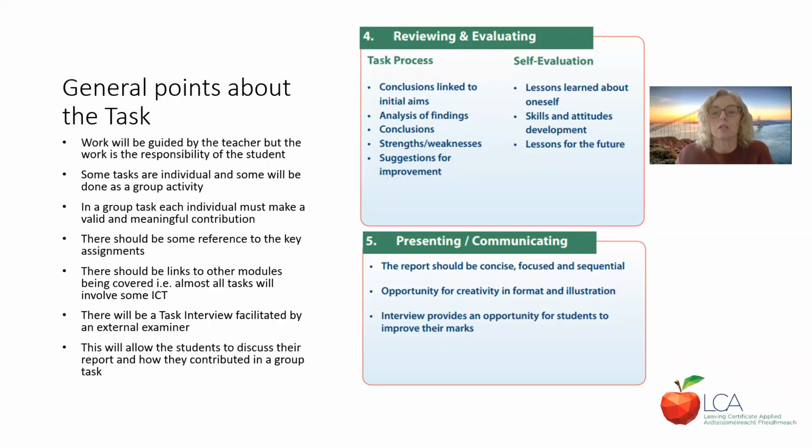In a group task, each individual must make a valid and meaningful contribution. So that's very important when you're assigning the roles, if it's a group activity, that each person has a valid role, that they have a role that involves something that they can do that's very concrete. Okay, there has to be some reference to the key assignments that you did throughout your module, make it relevant to the module. There should be links to other modules that you're doing in other subject areas. Okay, for example, most of your work is going to involve using the computer and IT.